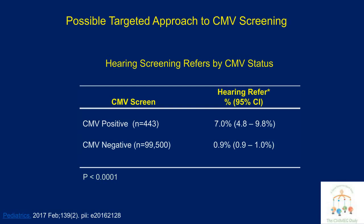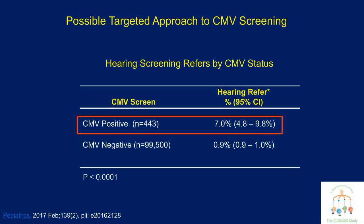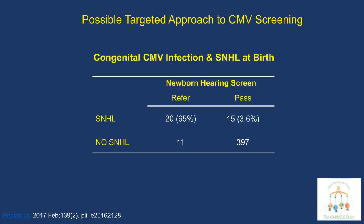What you'll see is we had 443 CMV positive infants, and the hearing refer rate was 7%. This is much higher than in the CMV negative infants, where the hearing refer rate was approximately 1%, which is typical for what we see in most hospitals. So clearly this may be a way that we can identify some infants at risk for congenital CMV.